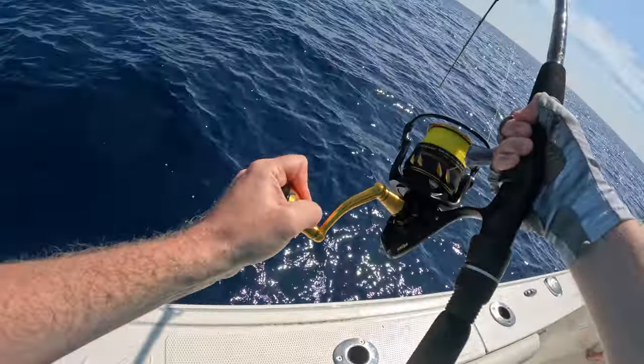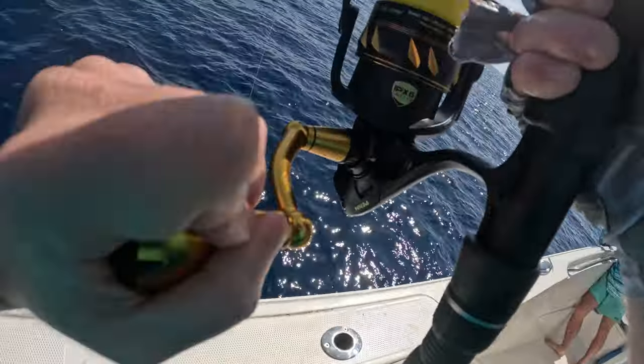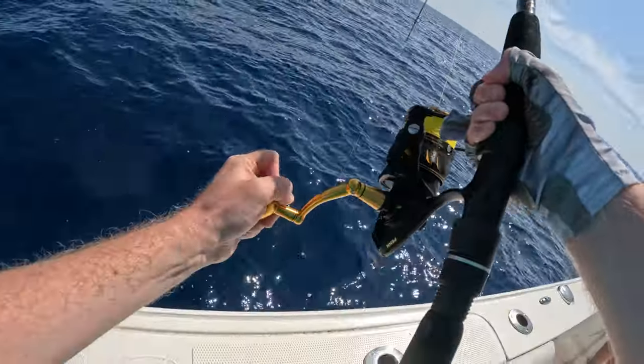Let's start off with red grouper. The season opened January 1st and the bite has been on fire. We've hit our limit every time we've gone out without any trouble.